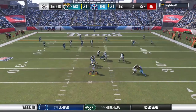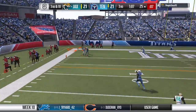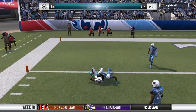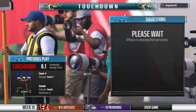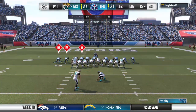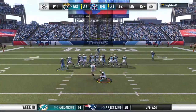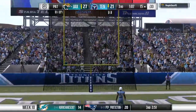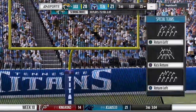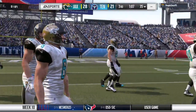Third and long, it's Stafford. Letting one go deep for the end zone. And that is caught. Touchdown, Jacksonville. Allen Robinson with his 2nd touchdown of the game, 4th of the year. And the Jaguars have taken the lead. And this part of the game's been an adventure thus far, but this one is good.